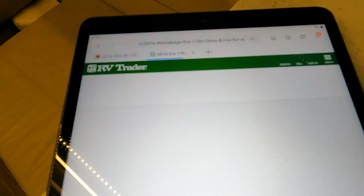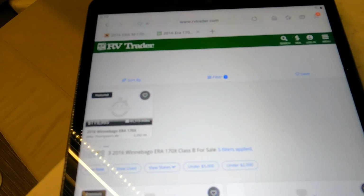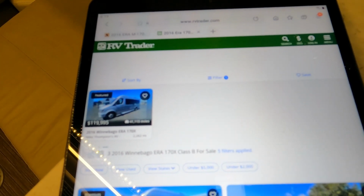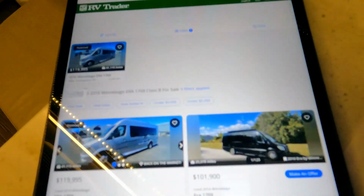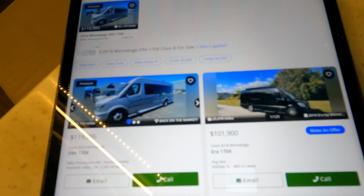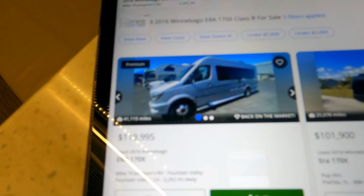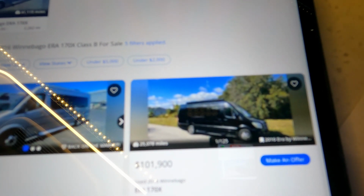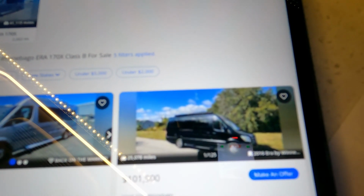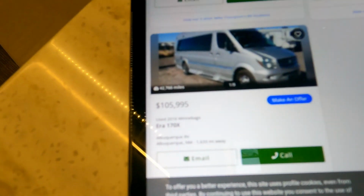I've already done a search, and this is kind of the definitive authority about market value, because you just do a random search on the internet, you're going to see a lot of listings, some from 2 or 3 years ago. Everything on RV Trader is pretty much current. So there are 3 of these for sale right now in the country. I've got a 16 ERA 170X in California, $119,995. I've got another one in Florida, for $101,900. Let's scroll down, and I've got another one in New Mexico.